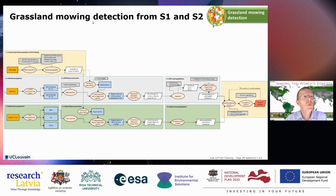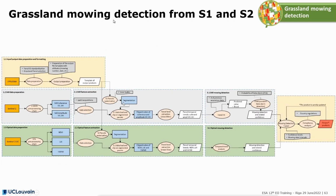Therefore, to do so, there is a Sentinel-1 processing chain and a Sentinel-2 processing chain. And typically, the Sentinel-1 will compute the coherence and the amplitude, and then they will use the parcel delineation to compute the average of the parcel signal and to derive the parcel temporal trend of the coherence, the amplitude of VV and the amplitude of VH. Let's say the backscattering coefficient. And therefore, there is an algorithm to detect the mowing activity or the not mowing activity. What you want to avoid is a false alarm, which could be related to other effects than mowing.